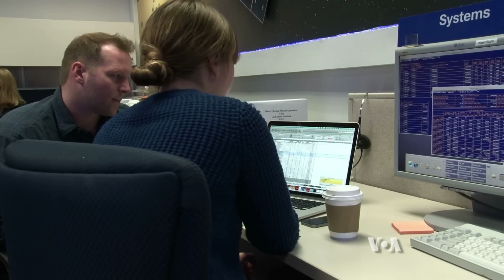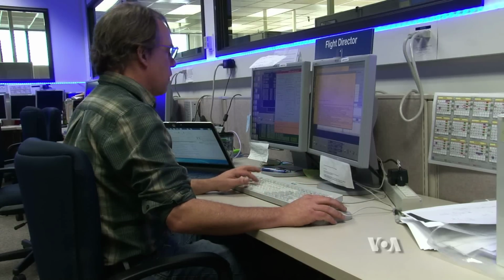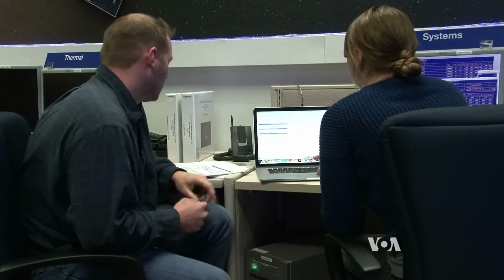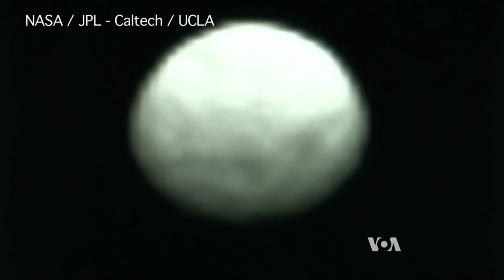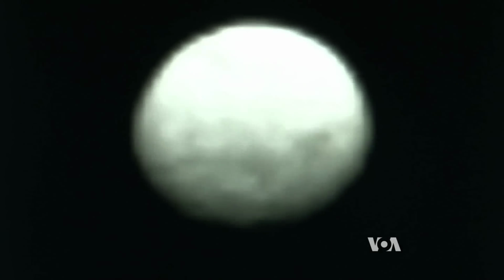The 2 destinations are Vesta and Ceres in the main asteroid belt between Mars and Jupiter. Back at the Dawn Mission Control Center, the flight team sends second-by-second instructions to the spacecraft, directing its every move, including what photographs it takes. This is the newest image sent back to Earth from Dawn's approach to Ceres. Scientists believe the dwarf planet is made of rock covered with a mantle of ice.